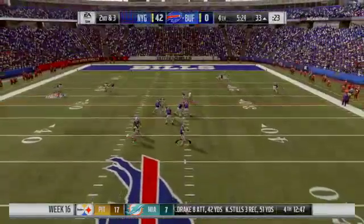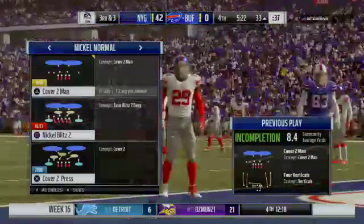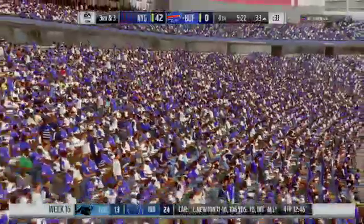Now Allen throwing on 2nd down. He's going to launch this thing way downfield. That's going to be knocked away and incomplete. He was looking for Dante Moncrief that time. And it's 3rd and short.